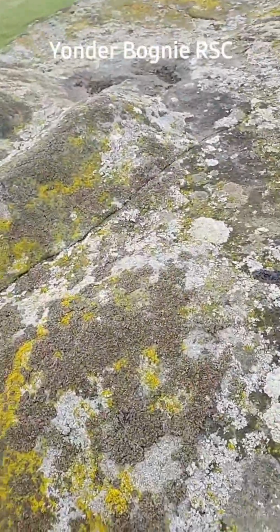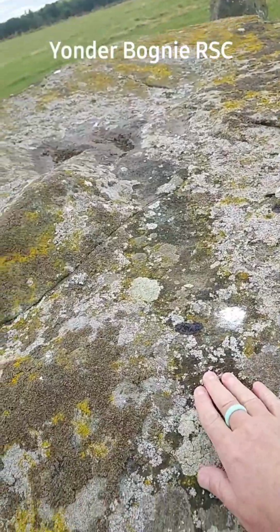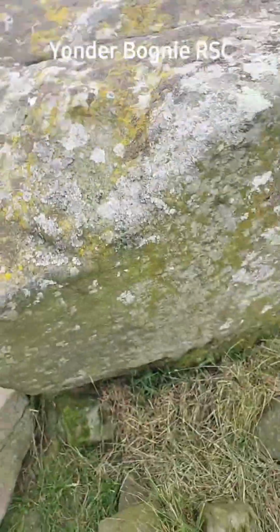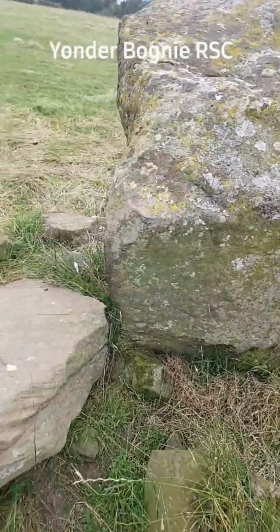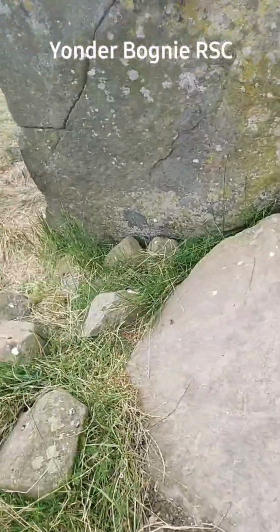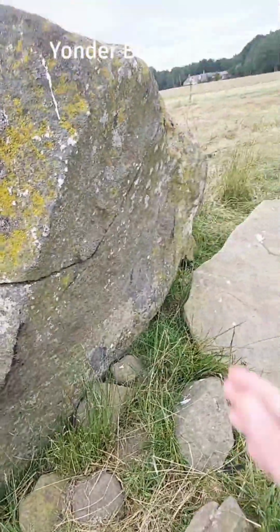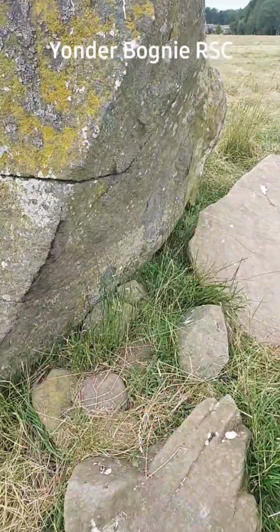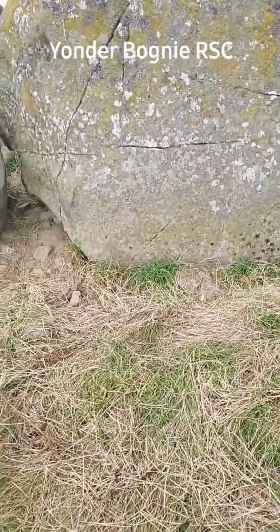Get on top of it a little bit. Yeah, there's a kind of crack right through it there, so it's suffered either a fair bit of weathering or, like I say before, a reduction. Round the back to the side again, it could be that there has been a fair attempt at reducing the stone, and that's what's missing here, or it could be the natural stone shape of itself.